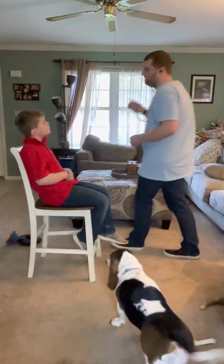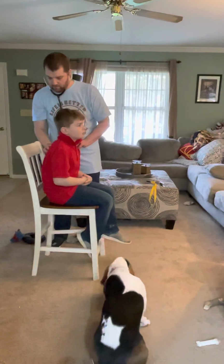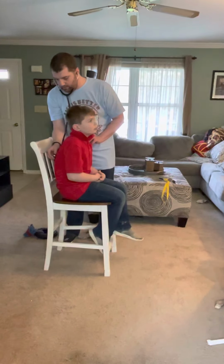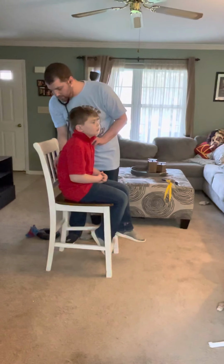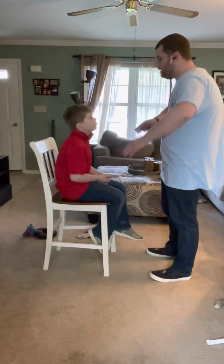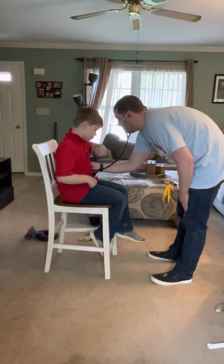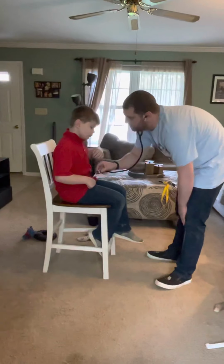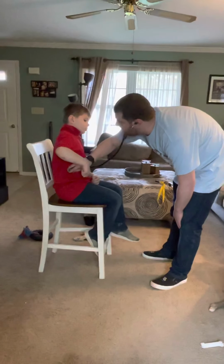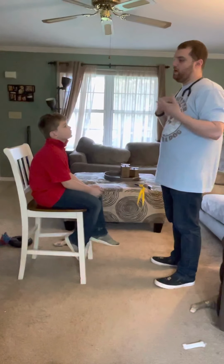I'm also going to listen to 6 places on his back. Can you sit forward for me? Deep breath. Deep breath. Okay, one more. Excellent. And you can just breathe normally now, buddy, okay? All right. I'm also going to listen to his lung sounds laterally. So can you lift this arm up for me, just so I can get under here and take a deep breath. And this one over here. All right. So his lung sounds are clear, no sounds of any crackles or abnormal sounding lung sounds.